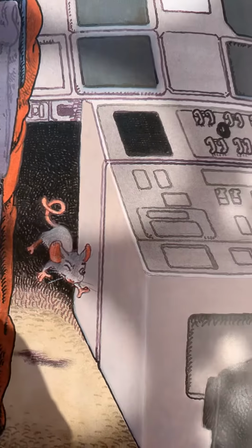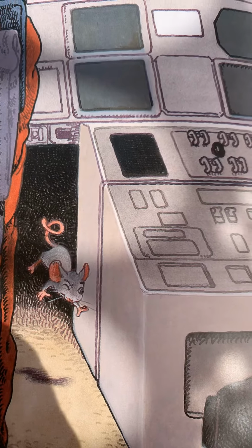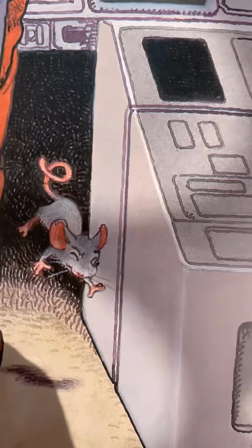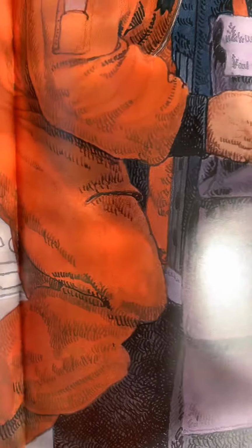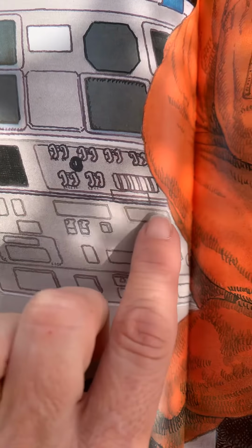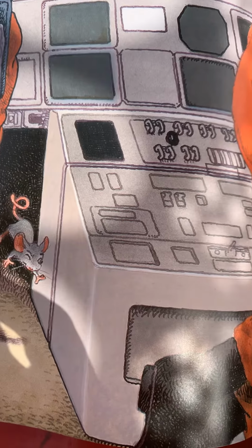Oh, what do you think? "Being the smallest isn't a bad thing," Meteor said to himself. "Maybe I can be useful on this flight." Now we know that that key is somewhere down in that crack, all the way back behind that control panel right here. See that crack that runs right along the edge? Ooh. And maybe Meteor is the mouse to do it.